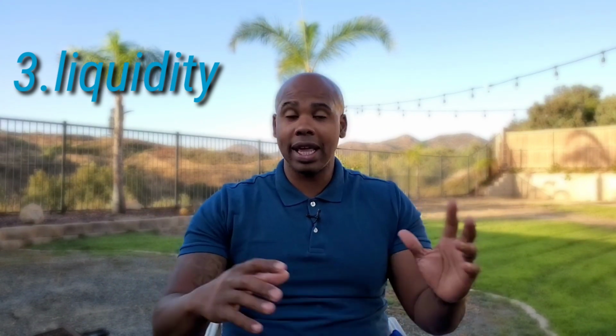And then we're going to talk about accessibility or liquidity when it comes to a policy. When you pull the money out and use that money to pay for college or for anything else that you're looking to do, a lot of times you have access to that money tax-free, depending on how you pull or withdraw the funds. You could take out a loan or withdraw, but you have tax-favored liquidity when it comes to an insurance policy.